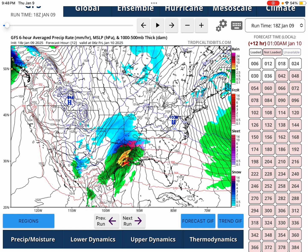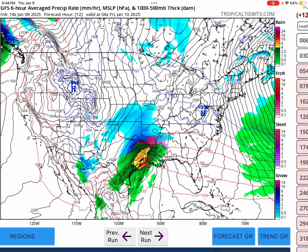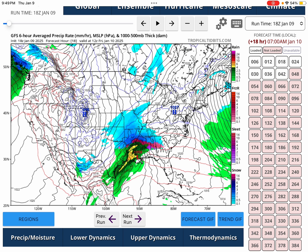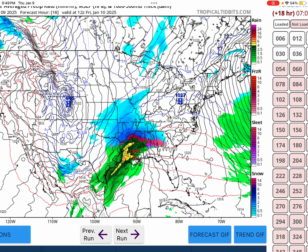Now, as you can see, the purple right here is sleet, and the pink is freezing rain. The rain is green, and the snow is blue. So, because I'm getting some sleet, and then it moves on to freezing rain, and then it moves off to rain for a lot of South Carolina, some parts of North Carolina. And it's just a big slushy mess at the end. And it's not looking good at all.